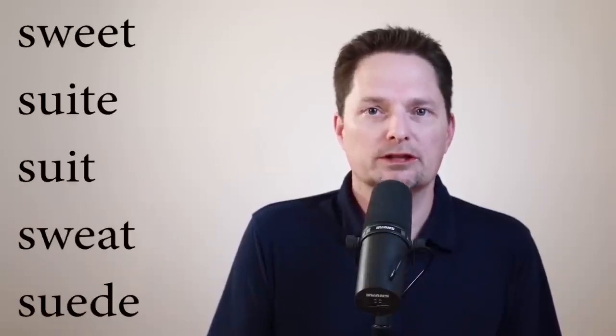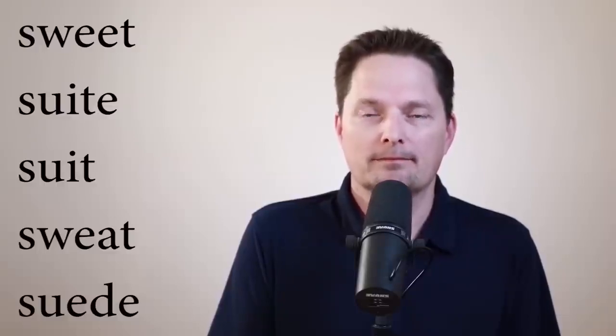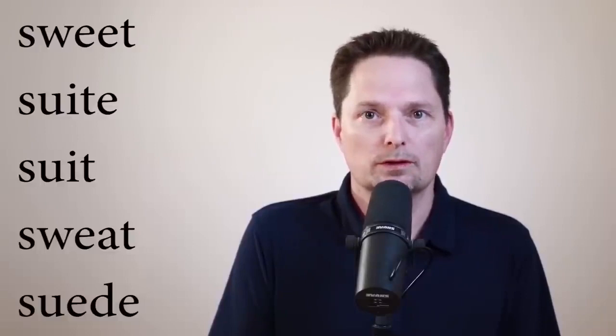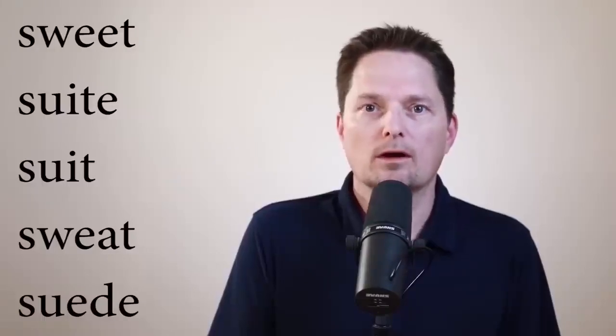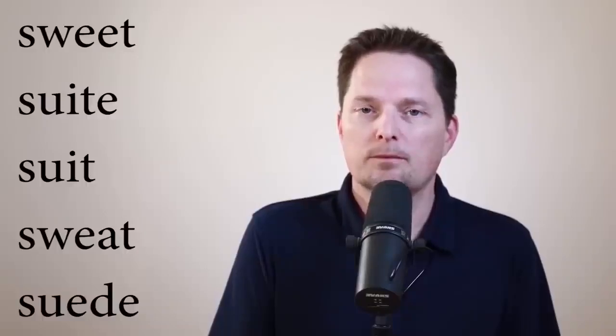That's right, she's wearing a brown suede jacket with fringes. So remember all the different pronunciations. First, sweet and suite. These words are pronounced exactly the same. But this word is suit. And a man can wear a suit or a lady can wear a suit. They're both called suits. In both cases, we say a suit.